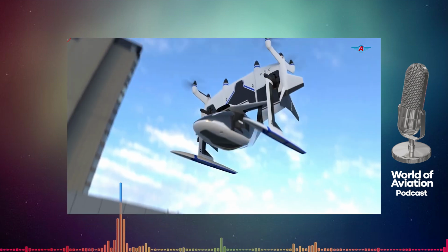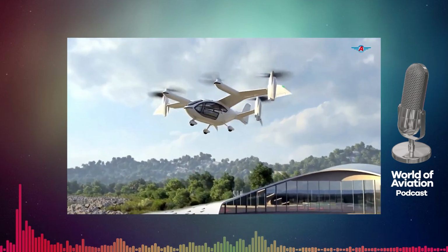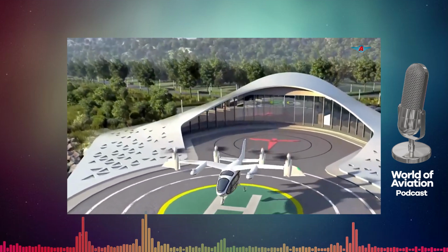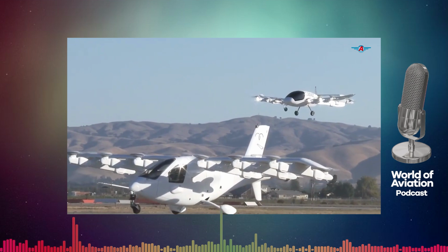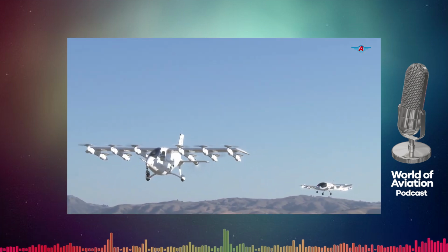They only built 2 XC-15 prototypes, but they did a ton of flight testing. To really put it through its paces. Exactly, and it worked. It proved that you could have the vertical lift of a helicopter and the speed and range of a turboprop aircraft, all in one. The best of both worlds.